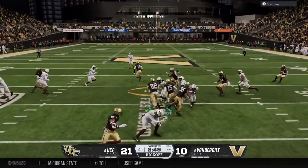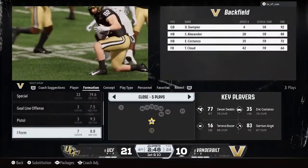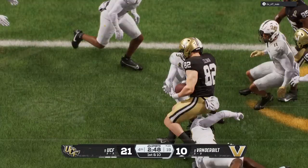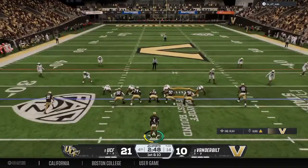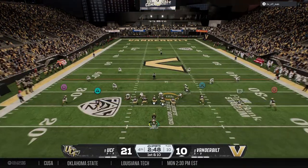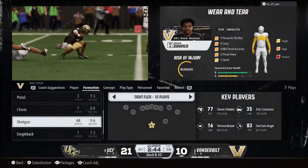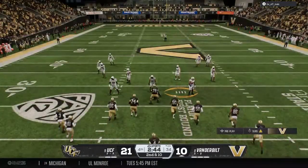Gets off a squib kick. It'll be fielded by one of the up men. And the coverage team brings him down at the 26. Back to throw. It's Dampier. Running out of time in the pocket. He's hit right as he throws it. Incomplete. I mean, this defense is having their way with this offensive line.